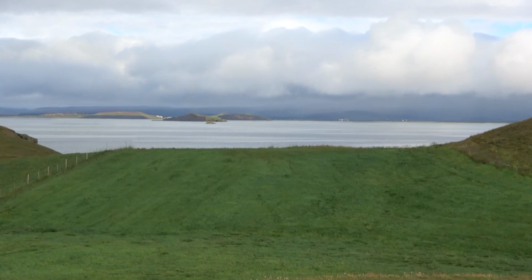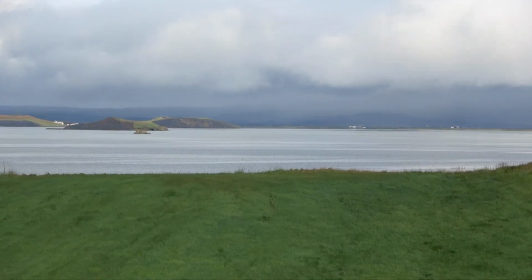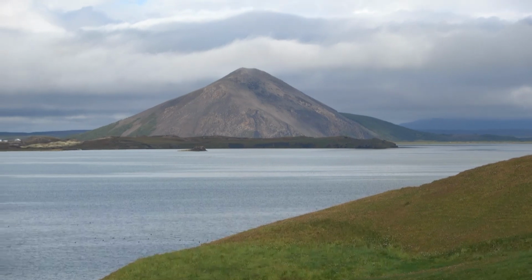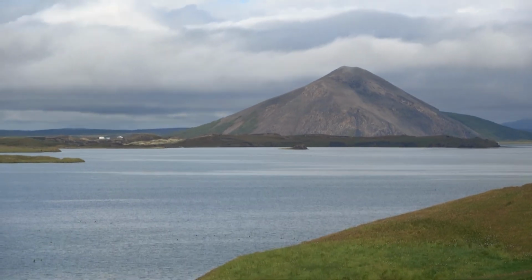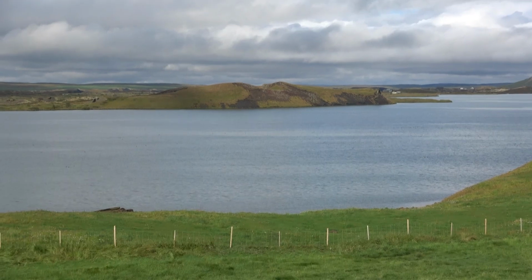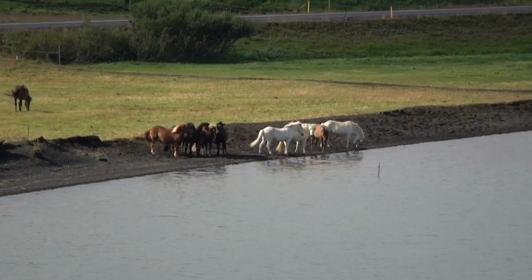There are also black flies. They also swarm and bite. The insects are an important source of food for the many birds that breed here. 115 different species of birds have been observed here, 45 of which nest here. For the birds, this must be the land of milk and honey.